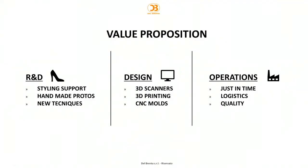What we do, we take care of everything from research and development to the production. We help customers making their style, make handmade prototypes for them, always taking care of this R&D part, always looking for new solutions. Then we take care of the design using 3D scanners to get the image of the handmade prototype. And then we use the 3D printers to make replicas, which are used for us to make dimensional checks and to give them to other suppliers which may need them. And then we build the molds which are needed to go into production.